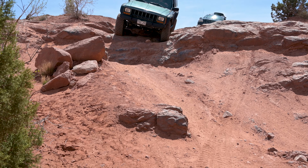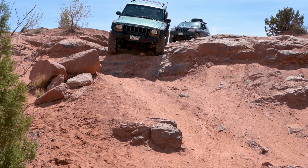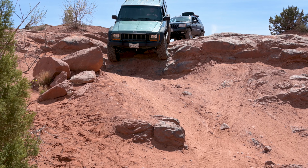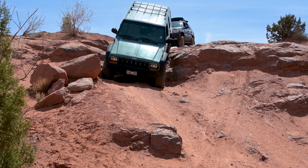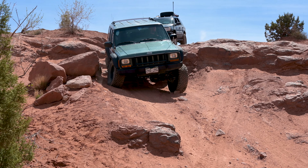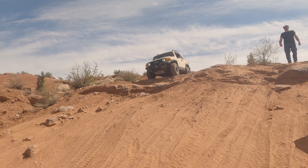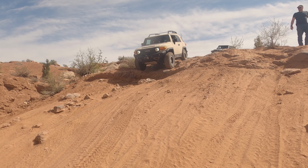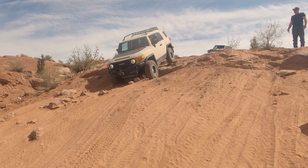Passenger hole, perfect. This is the way he wants to go, right? Nice and slow. That's it.